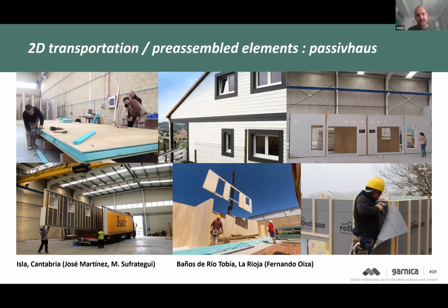Another possibility is that the G-Bricks arrive at a factory that assembles and puts them together and builds complete walls that are, with the help of a crane, transported, but still with 2 dimensions. So these elements can be, like in this case, finished on site, or can already incorporate plasterboard or even the primary electricity, windows, etc.